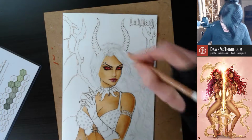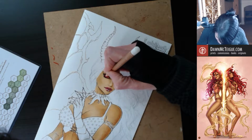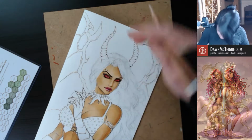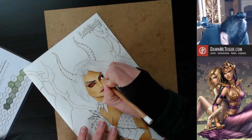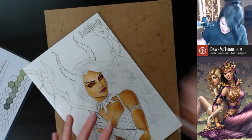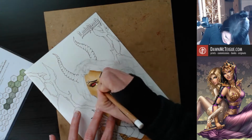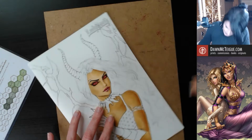Okay, so here we go. Playtime. So this is just to give a little bit of highlight. Since everyone's eyes are glossy and watery, basically, for lack of a better word, I feel that she would have some nice pops of white.